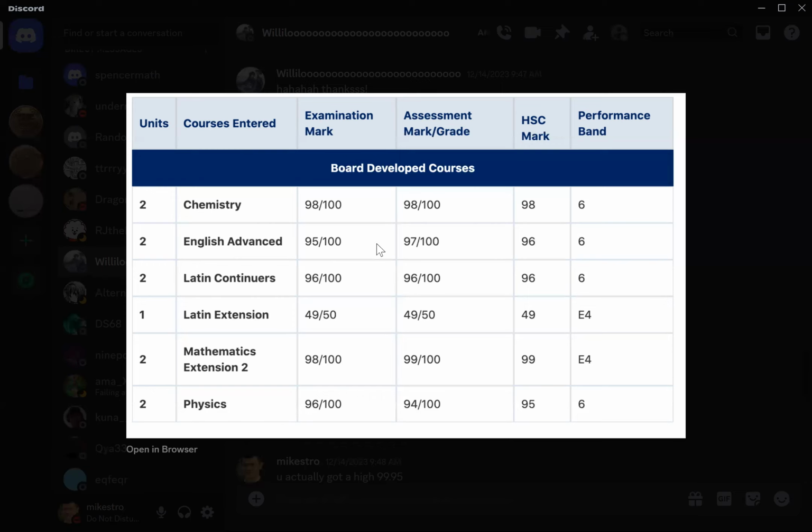See English Advanced. I think he came first in his school, but his exam mark was a little bit off. And the reason why this is exceptionally high is that usually you don't need this high of an English mark to get a max ATAR, you know? So I think it can be done. I've seen it done with a 92, okay? I think I did it with either a 93 or a 94. But he did it with a 96, which is overkill, right?